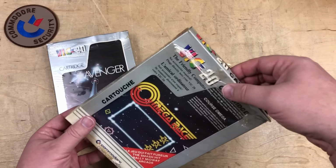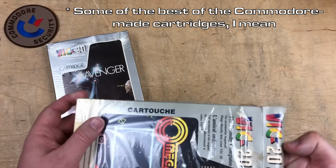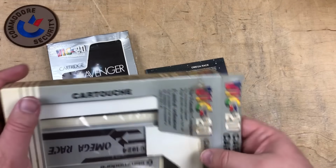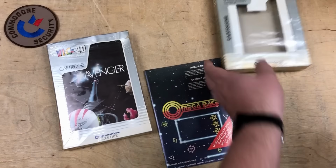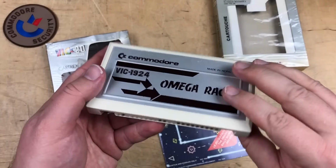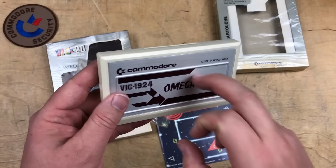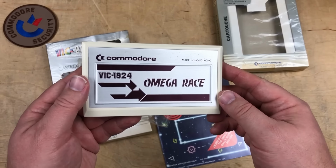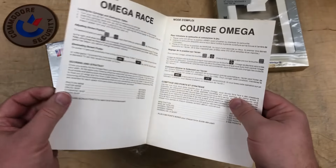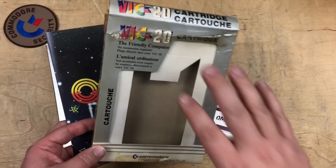These are, I think they are two of the very best VIC-20 games that were released. It's got the manual. Omega Race. Contacts look good. I call it, they had these metal labels. And the manual here. Yeah, these are the earlier releases. And then I've been calling these kind of slip cases.